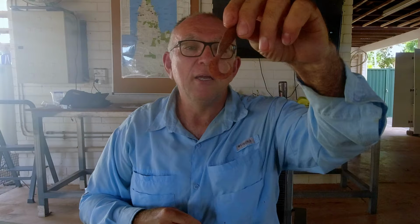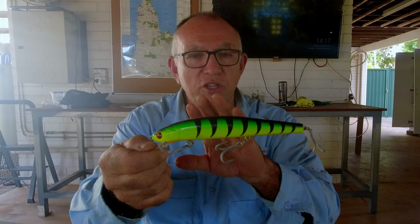I catch a lot of fish on it, but some days the fish will just turn their nose up at it because it's not quite right. That doesn't look like anything, really. But that's probably my most productive lure. Not probably, that is my most productive lure. Hard body lures for barra, you can't go wrong with them because they've got everything. They've got the rattle, they've got the vibration, they've got the twitch, which is a wounded bait fish, and they look like a bait fish. Barra just eat them.